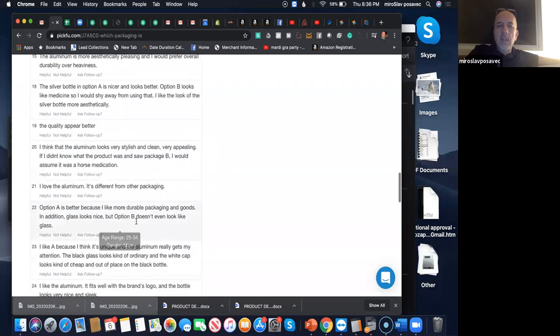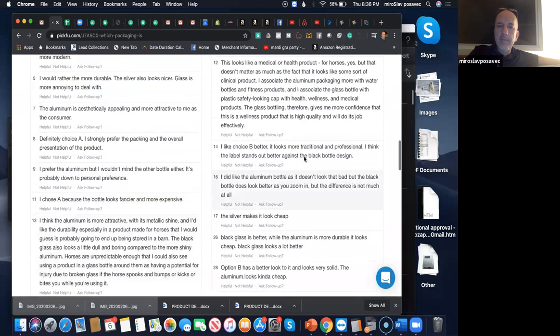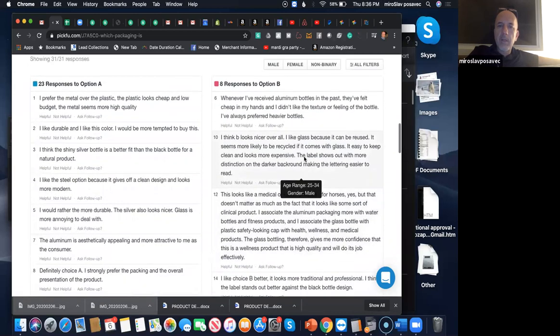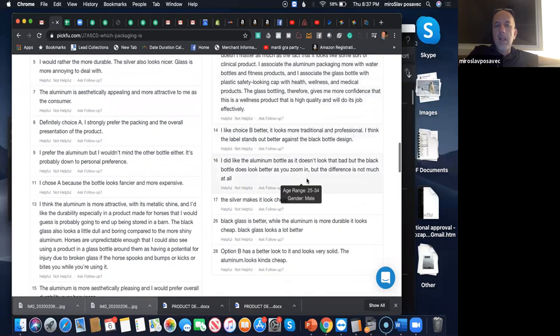Well, there's this one thing I saw. This guy here, where I'm at with it: I like the aluminum bottle as it doesn't look that bad, but the black doesn't... but the difference is not that much at all.